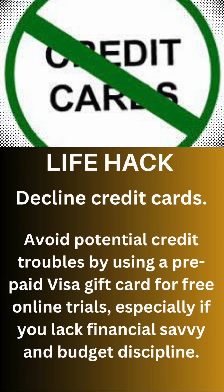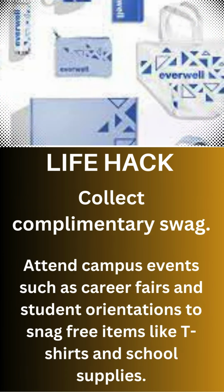Avoid potential credit troubles by using a prepaid Visa gift card for free online trials, especially if you lack financial savvy and budget discipline. Life hack. Collect complimentary swag. Attend campus events such as career fairs and student orientations to snag free items like t-shirts and school supplies.